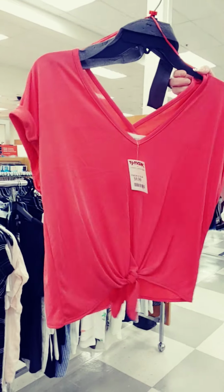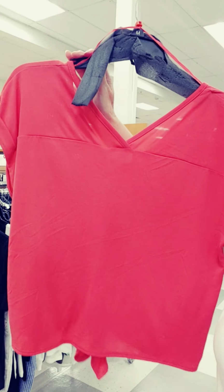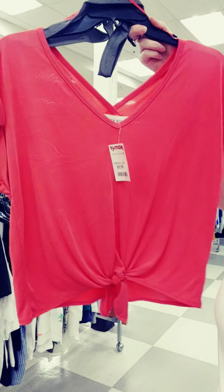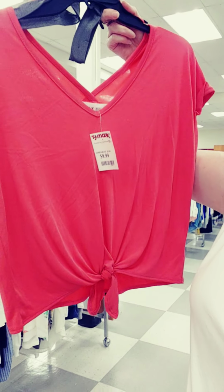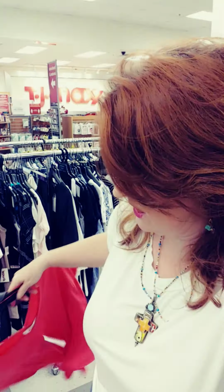This, I love this color. I've not been able to find it all summer. I love that the back is interesting, the front is interesting. I might have to cut it or make it a little different on the bottom, but for me, that is a nice, refreshing change to my wardrobe that has gotten pretty boring. And look, it would go with this necklace too, and my turquoise collection, which I really love.